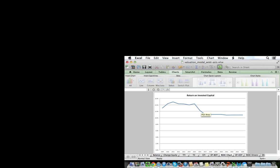Why is Walmart at $80 a share? Because their ROIC is going to trend down towards 11%. Are they still earning a premium over their cost of capital? Yes, they're still creating value. They're just not getting the returns on investment that they're currently getting. That's the rationale for the hold.